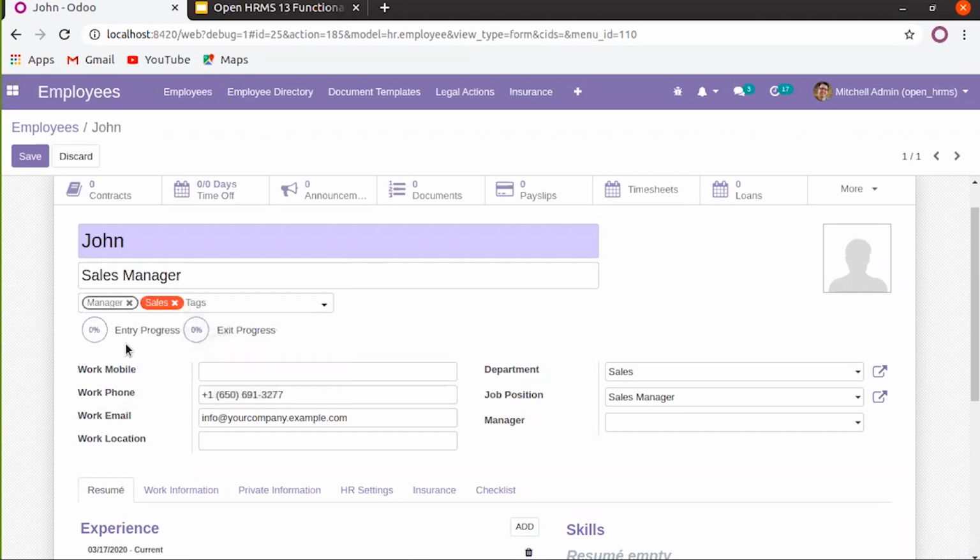Then you can find a notification here, entry progress and exit progress. We'll be discussing this later once we complete this one. Then we have a work mobile number, work phone, email address, and work location.